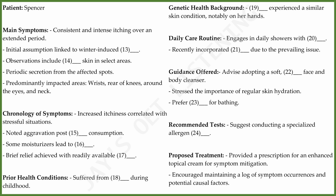Okay, and have you had any allergies in the past or any family history of skin conditions? I did have hay fever as a kid, and now that you mention it, my mother had something similar on her hands, but I never really asked her what it was. It's important to note family history as some skin conditions can be hereditary.